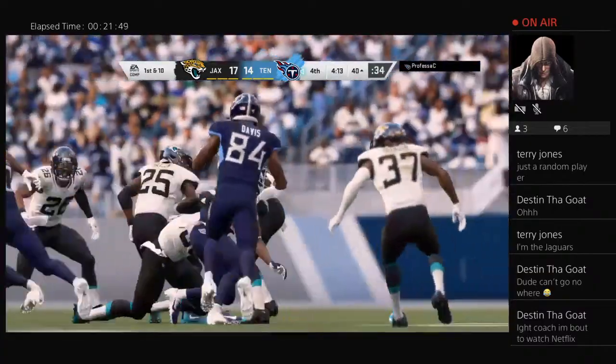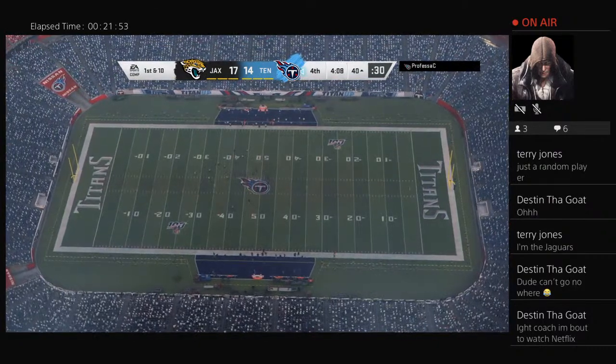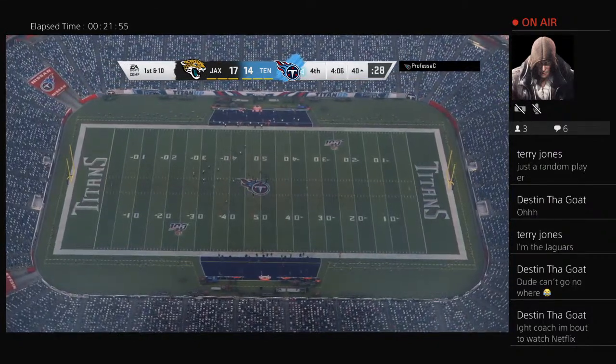We'll definitely see some open running lanes, and he's taking advantage of it right now, but that shouldn't be a surprise. Defense has the lead. They're playing for the pass first.